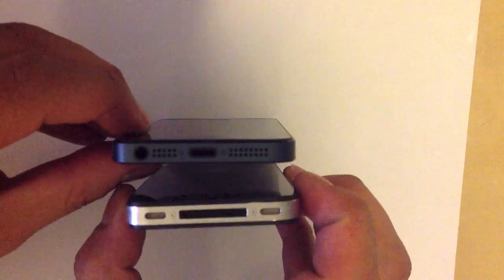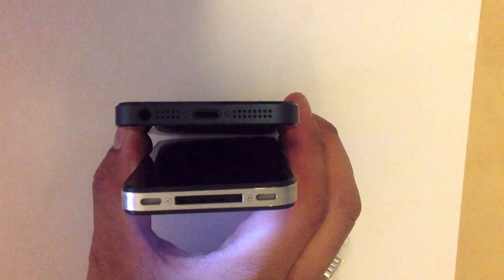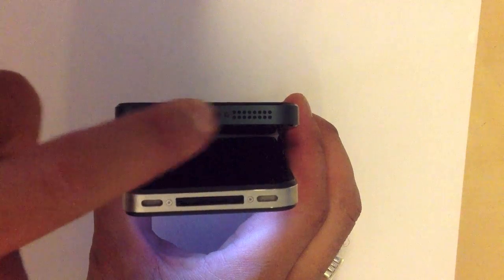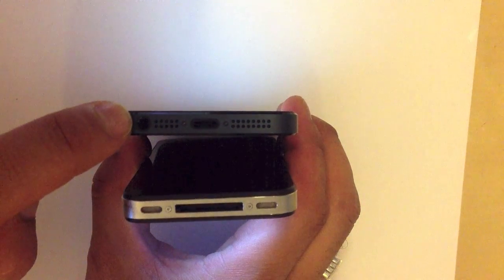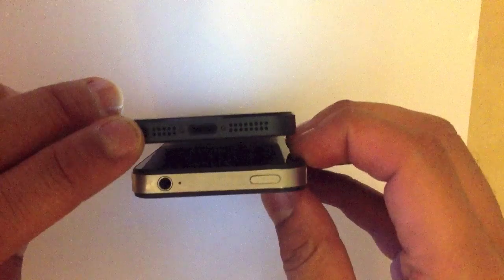Additionally, the iPhone 5 port has now changed. As we can see, we've got the larger pin connector on the iPhone 4S, whereas on the iPhone 5 we've got the new reversible pin connector with the headphone jack affixed to the bottom, rather than the top as it is on the iPhone 4S.